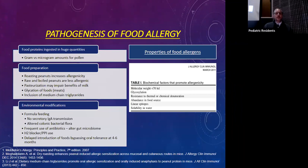Another slide on pathogenesis. We don't really know why, and I think you'll get that as we go through this, why certain people develop food allergy, but foods are ingested in huge quantities. Food preparation can certainly impact the allergenic potential of certain foods, like roasting peanuts increases the allergenicity versus raw and boiled. Pasteurization may take away some of the benefits that we see of inducing tolerance with regards to milk. Highly glycated foods. I didn't include it in this particular talk, but there is data to show that the rate of rise of allergy corresponds with the increase in fast food chains in various countries, especially Australia, which has good data on that. Medium chain triglycerides.